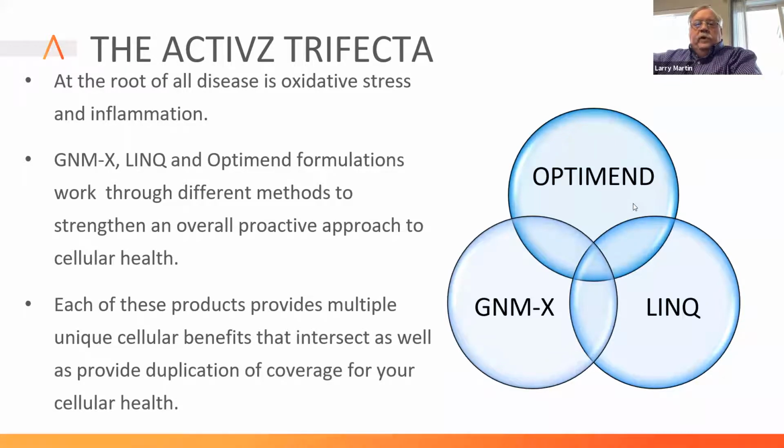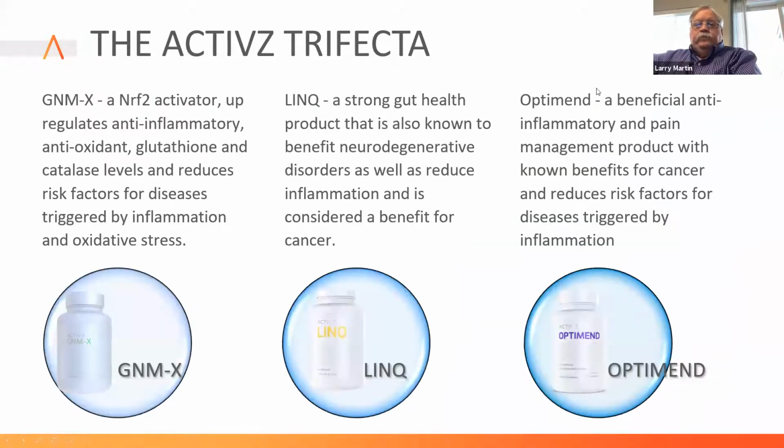Genomics, Link, and Optimend, these formulas work through different methods to strengthen the overall protective approach to our cellular health. And each of these products provide multiple unique cellular benefits that interact as well as provide duplication of coverage for your cellular health. And let's go into that a little bit further. Let's see the next slide.